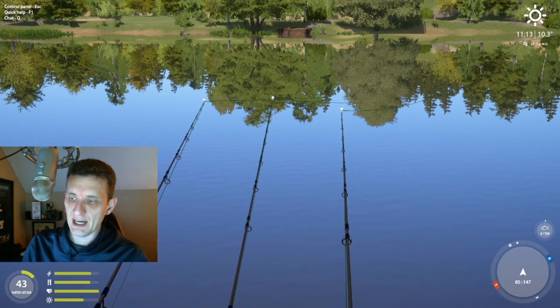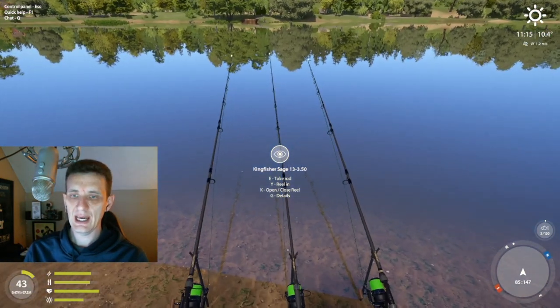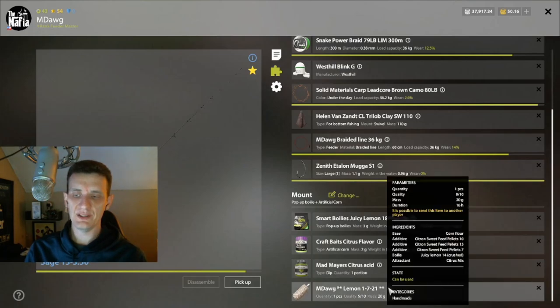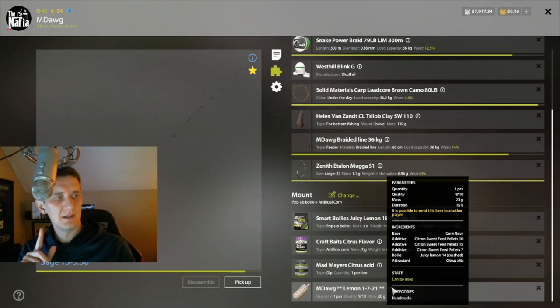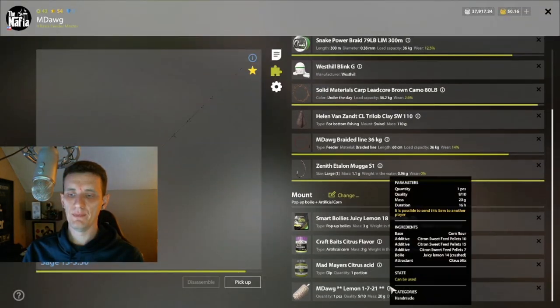So one last time, we're at 35 meters. We're over here around 845, 147. And these are the baits we're using: 18 lemon boilies, citrus flavor corn, citrus acid dip, and then this is the PVA. It does have 14 size boilies crushed up as the fourth additive, because there's only three citron sweet pellet types, right? And then you've got corn flour and then citrus mix as the attractant.